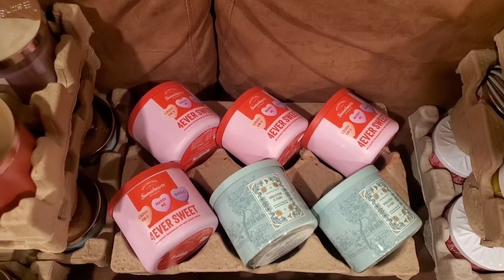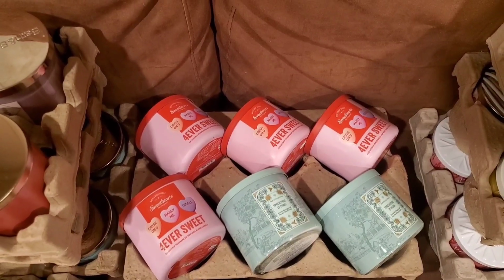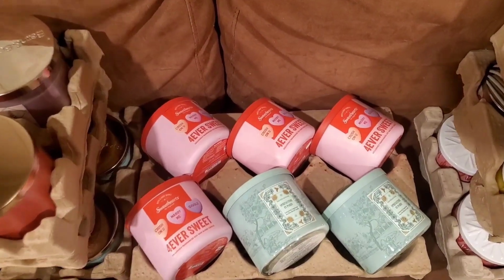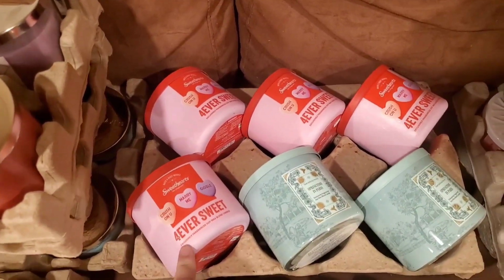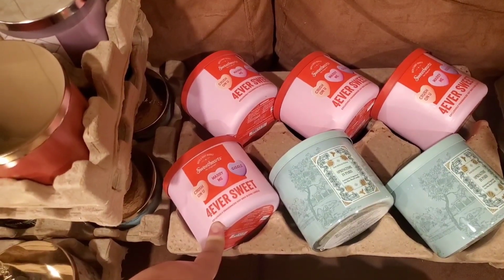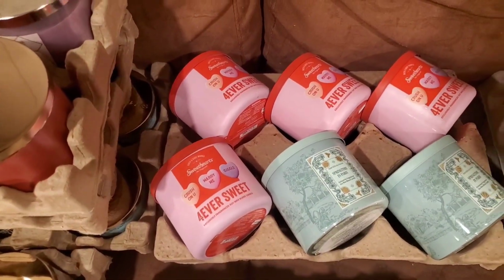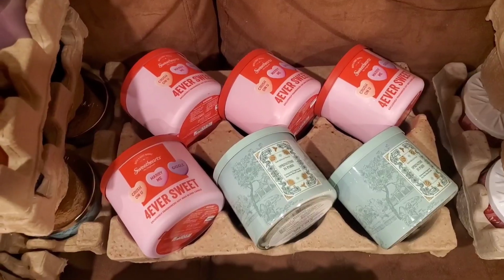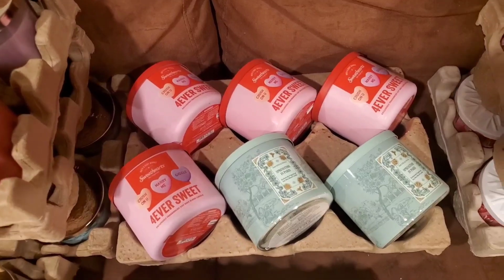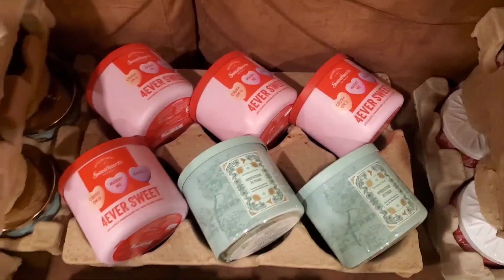I ordered 3 online the first day for $10.99. So I could not get price adjustments because I just didn't feel like doing an online return and repurchase. 3 of those, and then they dropped 75% off, and I ended up picking up 4 more because 3 of them were being sent to my friends that requested them. So I had a total of 7 Forever Sweets that I picked up during the sale. And then these 2 Springtime in Paris were at my store, so I got those for 75% off.